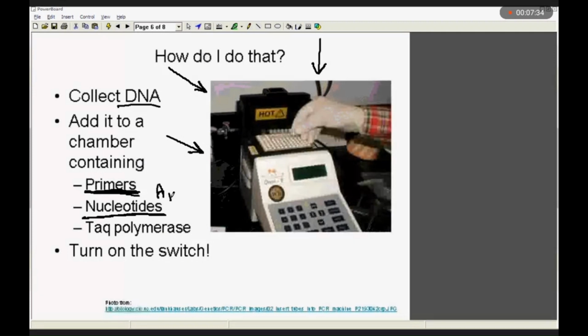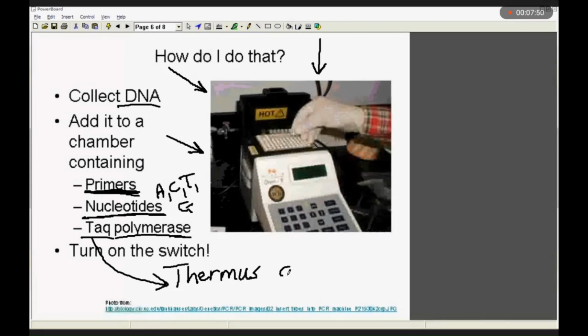We're going to add in nucleotides, that's A's, C's, T's, and G's, so that they can be used to make a copy of the DNA. And then we're going to use a special type of DNA polymerase called Taq polymerase. And Taq stands for Thermus aquaticus. Thermus aquaticus is a particular bacterial species that is actually an archaea, which is related to bacteria, but it's one of the prokaryotes. It lives in an extremely hot environment in the thermal pools found in Yellowstone National Park. So this bacterium tolerates exceptionally high temperatures of on the order of 70 to 90 degrees Celsius, near boiling.